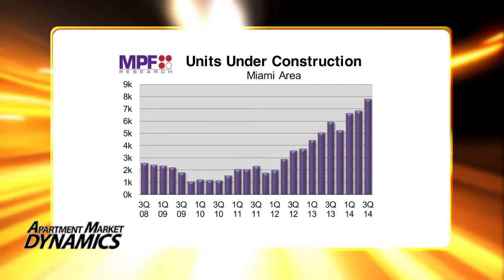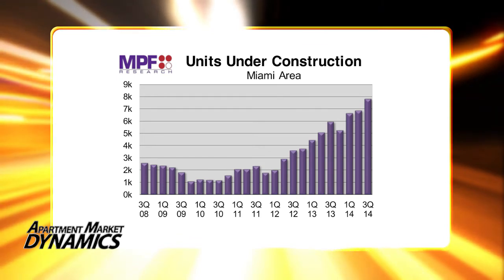At the same time, apartment construction is at a 20-year high. There are 7,845 rental apartment units underway as of Q3 2014. That is up 32% year over year. And the biggest chunk of that is concentrated in the downtown Miami South Beach area, which is also where most of that condo construction is going. So what effect is all this having on the Miami apartment market?